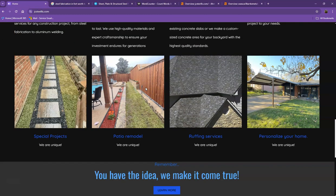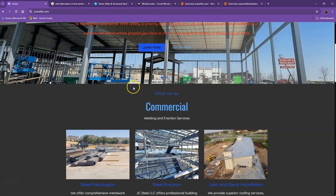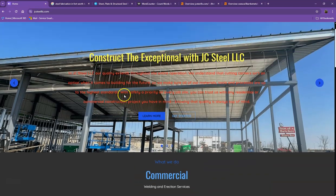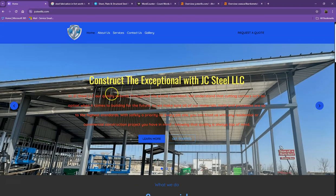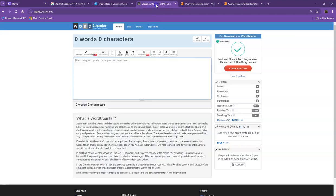One thing I can tell you right off the bat is that Google loves content. Google actually would like to see a minimum of 1,500 words on a homepage. And in addition to this, the more content you'll have, the more you look like an expert in Google's eyes. So of course, if you want to beat out the competition, you'd want to have 1,500 words or more. So let's go ahead and do a quick count just first to see how many words you have on your homepage.